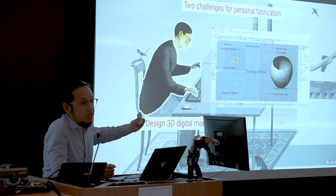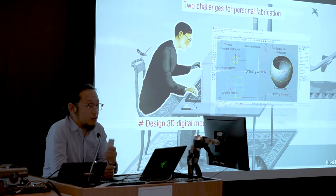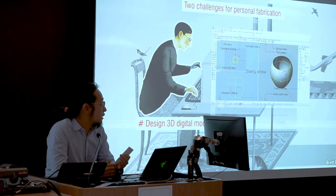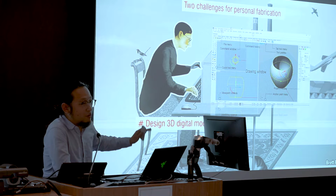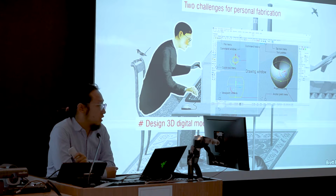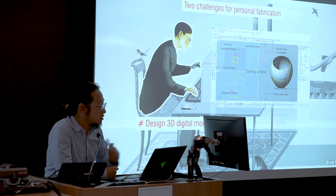We have had CAD modeling tools for more than 30 years, probably. They're quite powerful, but also quite sophisticated. Professionally trained designers can make good use of them, but because they have a very steep learning curve, I cannot expect that in the future I will be able to learn tools like that. So the first challenge is that 3D modeling itself is pretty difficult nowadays.